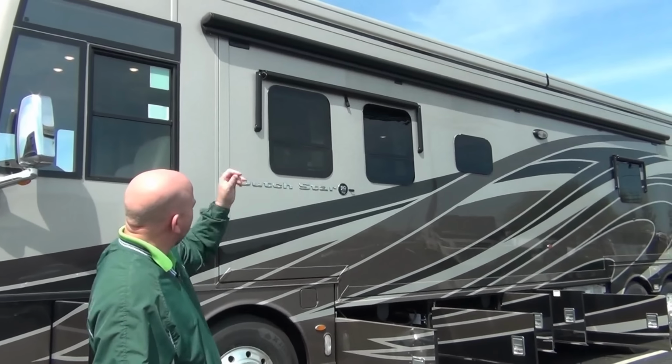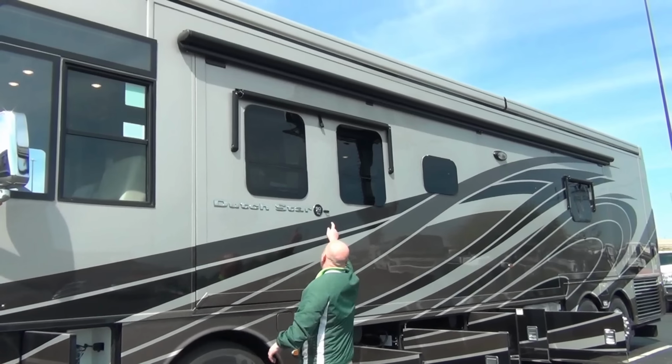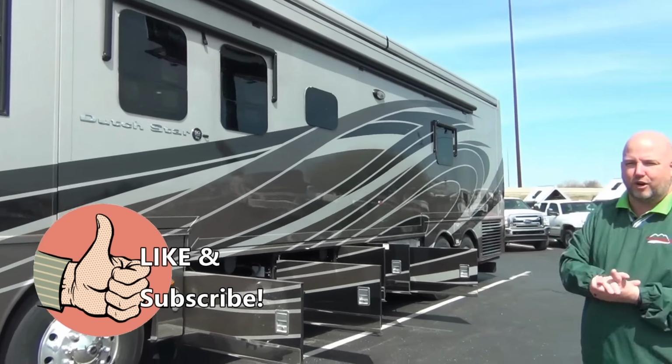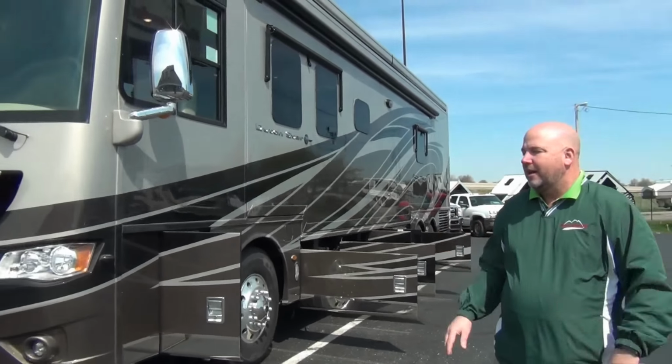Nice part about that is there's a little strap hanging down. You hook that, you pull it out, you hook it on this little cleat right here. It takes literally about 5 seconds per window to do. And those are much better awnings in my opinion. They'll stand up to the wind a lot better also.